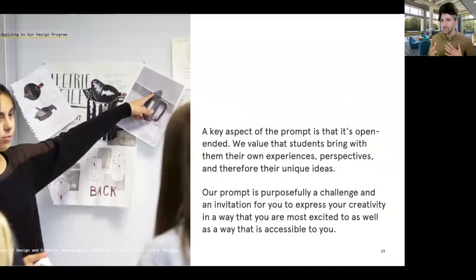So again, a key aspect of the prompt, it's very open-ended. The point of today's workshop is for you to start thinking about how you work as a creative and how you might go about showcasing that and what you submit for the creative design prompt requirement. So again, we really value where you're coming from, your perspectives, your ideas. You want to be able to showcase that in whatever you submit for the prompt to really show us who you are, how you think, and how you like to create.